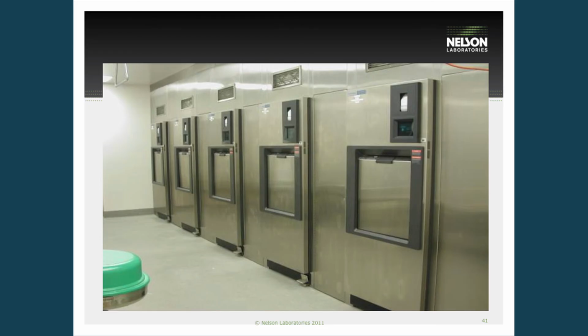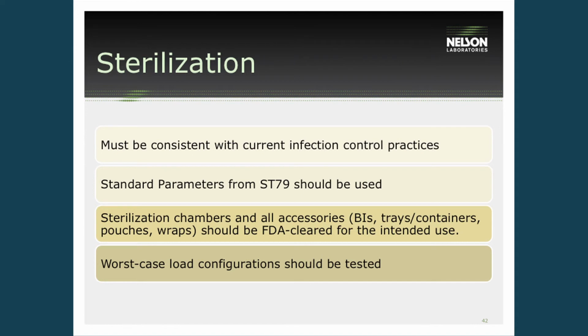So with sterilization, we must be consistent with what is happening in the clinical setting. Manufacturers need to validate per the ST79 parameters that are listed. Also, any chambers, accessories such as BIs, containers, trays, and wraps should be FDA cleared for the intended use. And then one thing FDA has recently been looking at strongly is worst case load configurations for the chamber. Is it enough to just validate your tray full of devices in the autoclave chamber, or should you have a loaded configuration? Would that be more worst case?